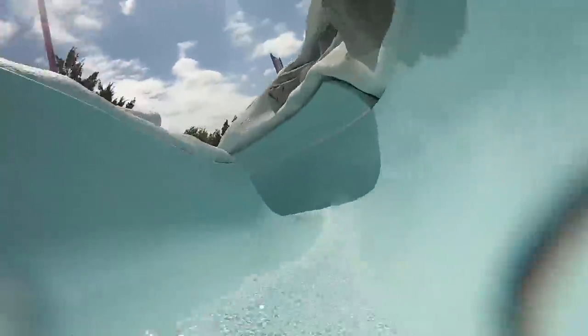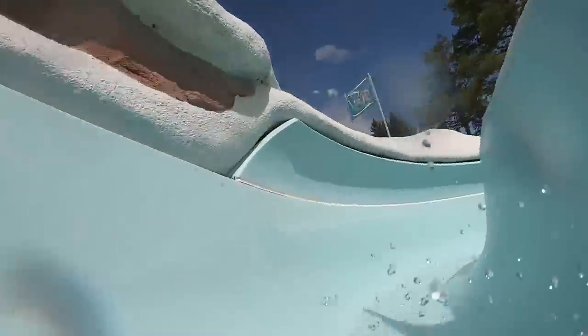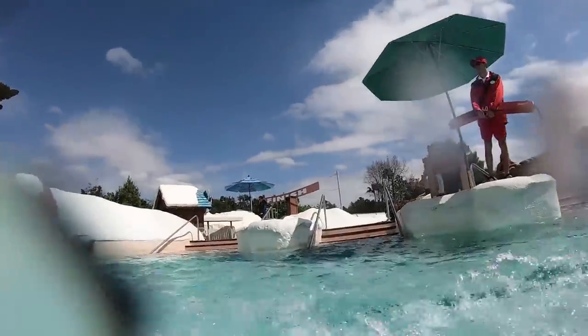Here we go. Whee! Whoa! Yeah. Oh, this is the best. Whoa! Oh, I love this ride. Whoa! Ooh. We're really picking up speed now. Oh man. Whoa! Here we go. Yeah. That was awesome. Now let's head up and do the straight down one.